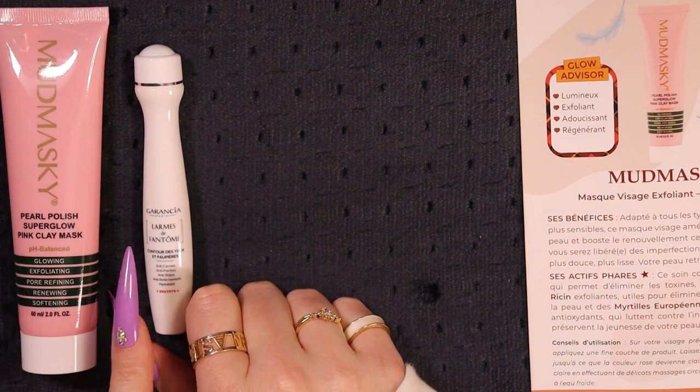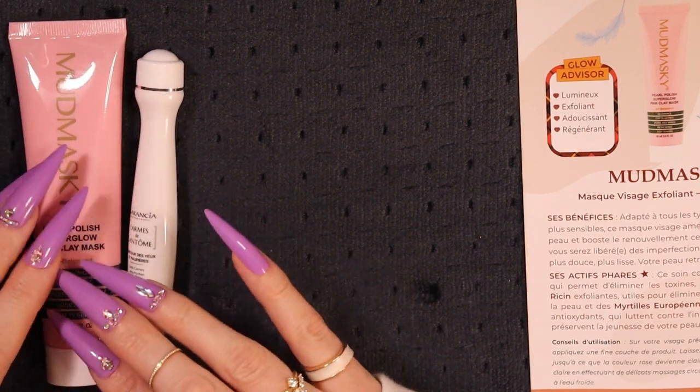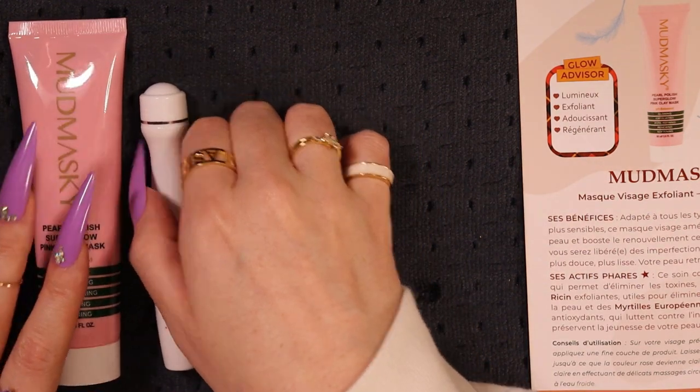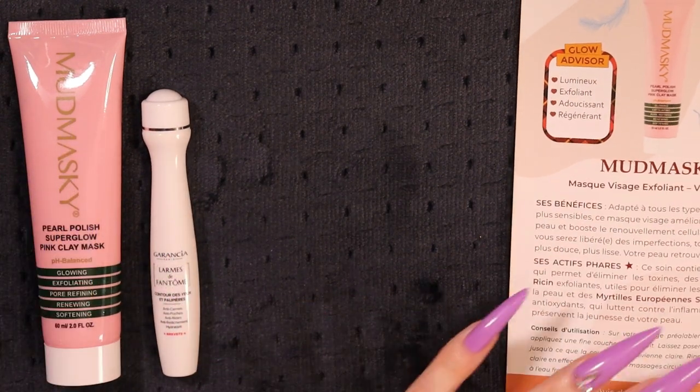€49 and €39.90. So already a pretty nice selection there. Most excited about the Garancia, let's face it. But yeah, both are cool.